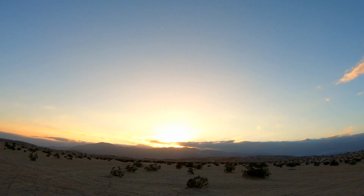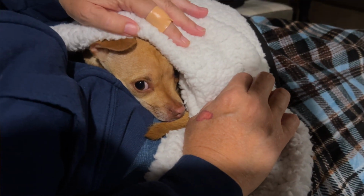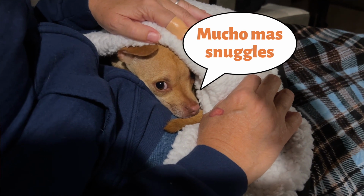Okay, so here's where we're at. I just ran the generator for about an hour to charge the battery up. I just tested the battery. It's at 12.5 volts. So everything's turned off. As far as the generator goes, it's off. Power's unplugged. We have 2 lights on, and we are snuggling in for the night.